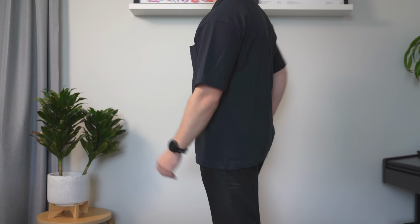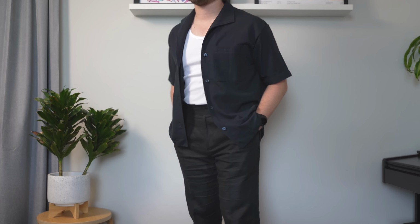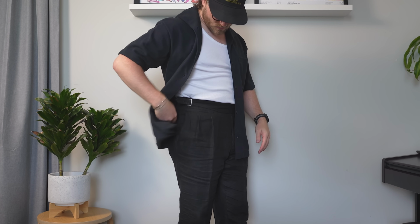I really wanted the brown, but they didn't have my size anymore. And I could have gone down a size and it would have been tight in the chest, just not the vibe that I wanted. I wanted more of a relaxed kind of fit. It's kind of that camp collar look, but it's not quite.